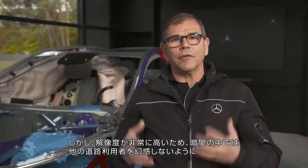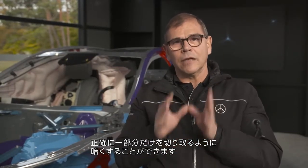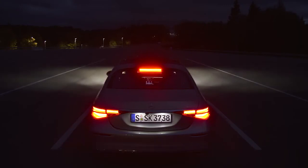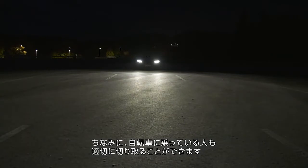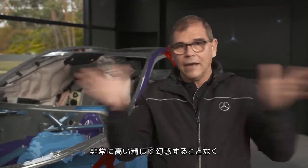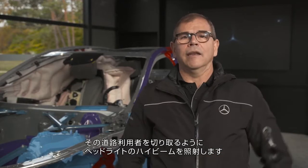But because we have that very high resolution, we can cut out other road users in the dark very well, not to blind them. We already do it very well with the 84 pixels, but with the 1.3 million per light, we can cut them out very exactly, so we have a very bright and brilliant headlight all around that other road user. By the way, properly lit bicycle drivers also get cut out. We just need a good light source to cut out. And then we have high beam all around that other road user, and not blinding anybody, with very, very high accuracy.